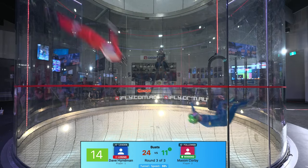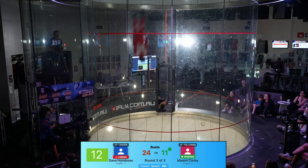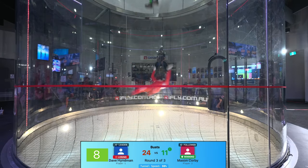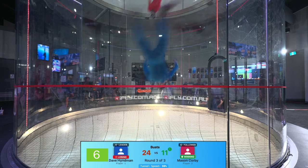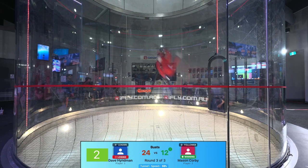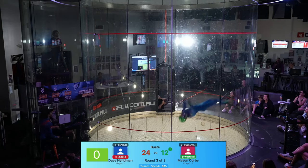Flying their bodies to perfection. That was close. Sneaky. Was that on purpose or was that an accident? Definitely on purpose. Cheeky stuff by Dave there. Dave doesn't do anything by accident. His flying is always intentional.